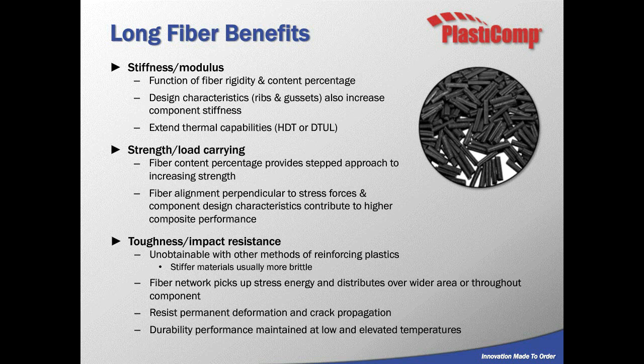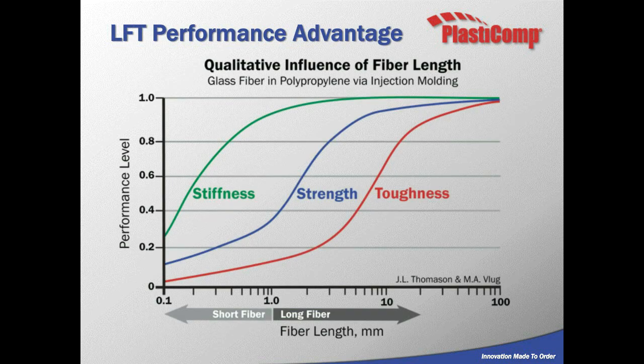And again, what many people find is that it's unobtainable through other methods of reinforcing plastics, in that a fiber network picks up stress and energy and distributes it over a wider area throughout the component. And I think one of the things that really points that out, I'm not going to spend a lot of time on this particular graph, is stiffness, strength, and toughness. If you're really looking for stiffness, certainly you might be able to get that with short fiber, but it's those applications where you're looking at increased strength and toughness. That's where long fiber comes in and shines.